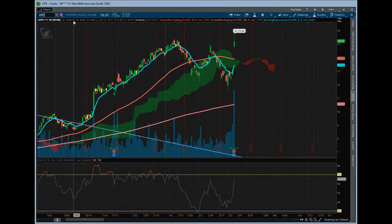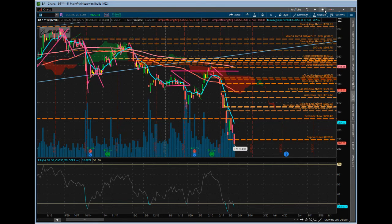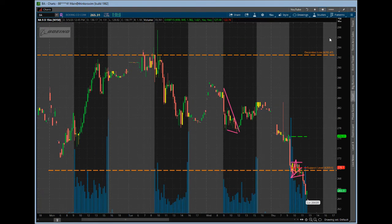And then BA, this is a good one too. This one we caught as a short here. It's actually still looking pretty good. It's right at that 264 level. 265 was our target. We were taking it here, so it hit our target pretty well, and it's putting in a lower low right now. So this is a good area to look at.